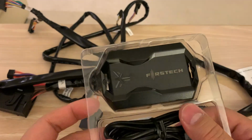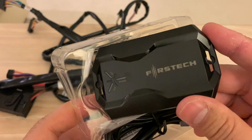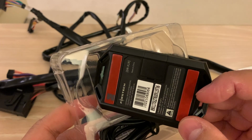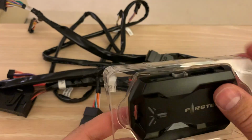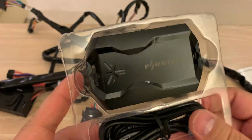Because of that, I thought I'd try this thing. This is called the drone. It's another product from First Tech, that company here in Kent, Washington. This will allow that brain to be read online, which is really interesting.